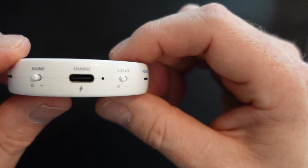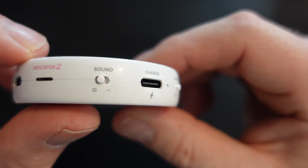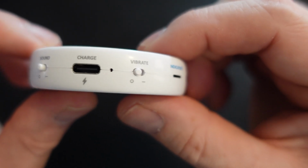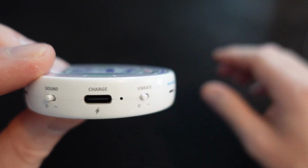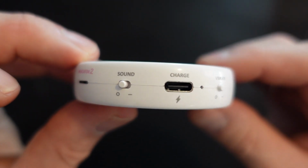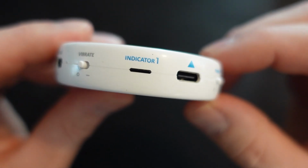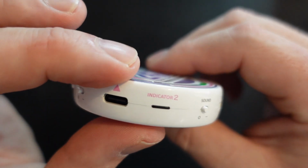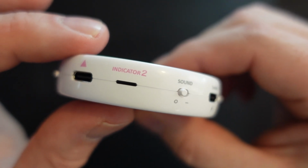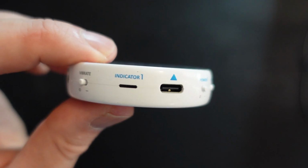So again, we have a charging port, we have a vibration, and a sound, which is great. You can control those. With the Pokemon Go Plus, I had to hack that in order to make that happen. But now this is built right in, no problems there. We do have an indicator for the one account and an indicator for the other side. There's a pink and a blue side. Doesn't really matter. Well, I guess the blue side is one.